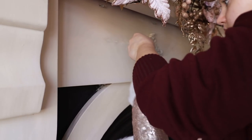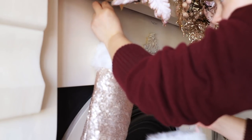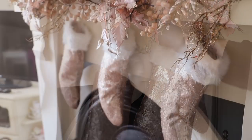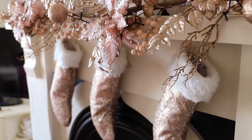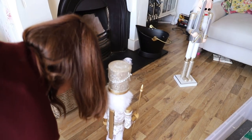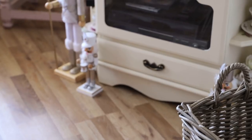So I have popped on, you'll see I'm putting some socks on. However, I do remove them when lighting the fire. I actually shorten the ribbon as well. So when the fire is lit, they're actually okay. But when the fire has been lighting for a long time, I notice that the sequins become hot. So I just remove them and just make sure to use your fire guard.